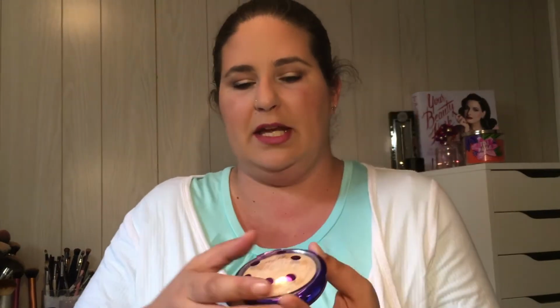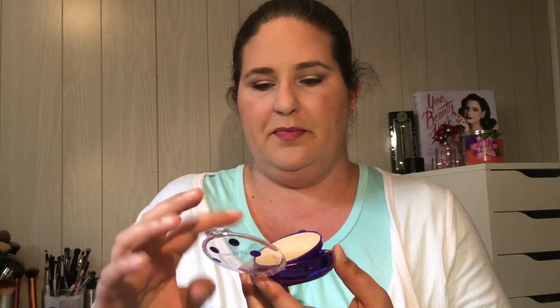But the big thing for me with this one was their claim that it covers age spots. Now, age spots is not something that I deal with, but I do have very acne prone skin, so I can get acne scarring. So I figured if it would work on age spots, maybe it would work on acne spots as well. We'll have to see. It's really, really cute packaging. Physicians Formula, the lids are always really crappy, but the bottom's pretty good.